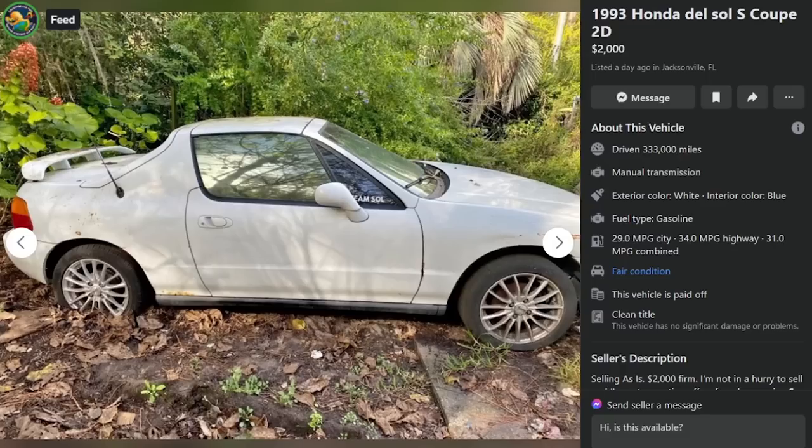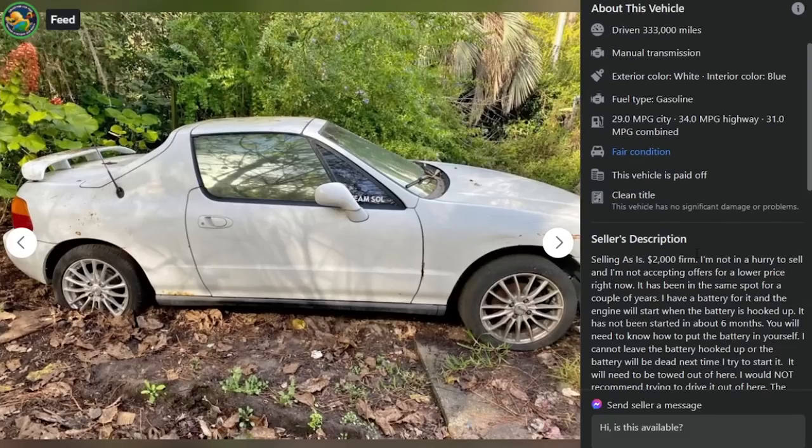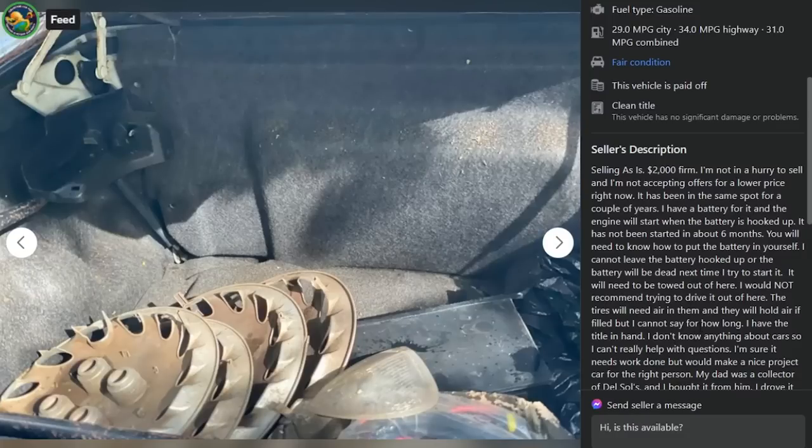93 Del Sol S, $2,000, 333,000 miles, selling as is, $2,000 firm, not in a hurry to sell, not accepting offers for a lower price right now. It has been in the same spot for a couple of years. I have a battery for it, and the engine will start when the battery is hooked up. It has not been started in about 6 months. You will need to know how to put the battery in yourself. I cannot leave the battery hooked up, or the battery will be dead next time I try to start it.